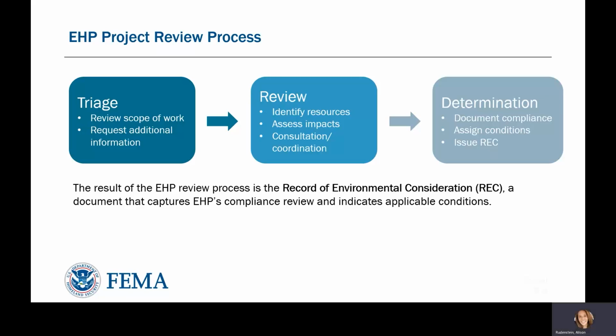Once the review phase has been concluded, the determination phase will document compliance with the process, resulting in the Record of Environmental Consideration, otherwise known as the REC. The REC is the legal documentation of the compliance review and will be included in the final paperwork from program to applicant. The REC will indicate whether the project was determined to be compliant with the laws and executive orders for which FEMA reviews. The applicant should thoroughly read the REC and note any special project conditions.